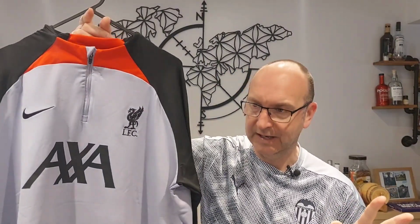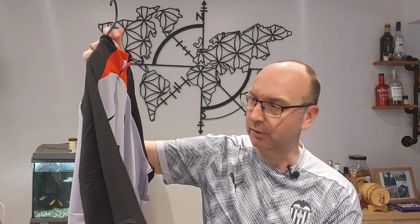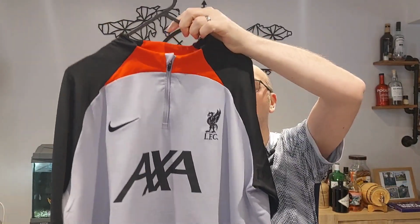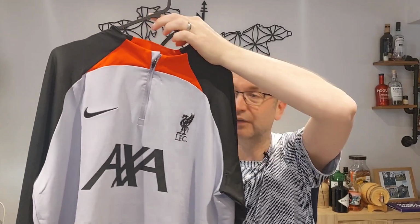Melbourne City. Now, staying on training tops, I slightly lied. There is a Liverpool top here, but it's not a kit. And this is a bargain. So if you're a Liverpool fan and you're watching this, and it's still sort of, I don't know, May, June 2023, go and check out the Liverpool club store. But this came up on Twitter, and I picked this up for £20 via the Liverpool online store. Now, this normally retails for around £60.